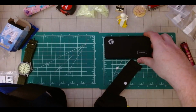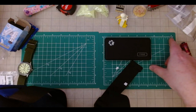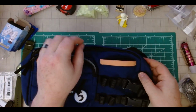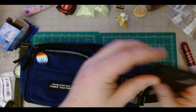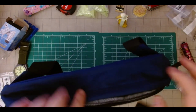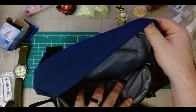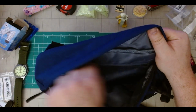So this battery pack, I know I use it as kind of a gauge. This thing is just about 5.5 inches by 3 inches. Oh, and that seats all the way down in there. So that's like a 5.5-inch pocket, and it seats super easy and comfy. And then on the inside, it's one big pouch. Yep. And a little zipper pouch on the back.